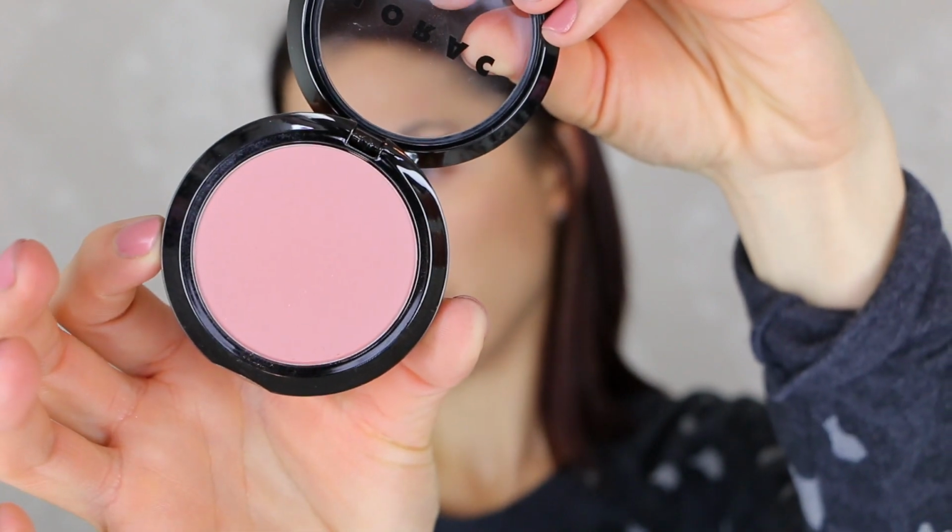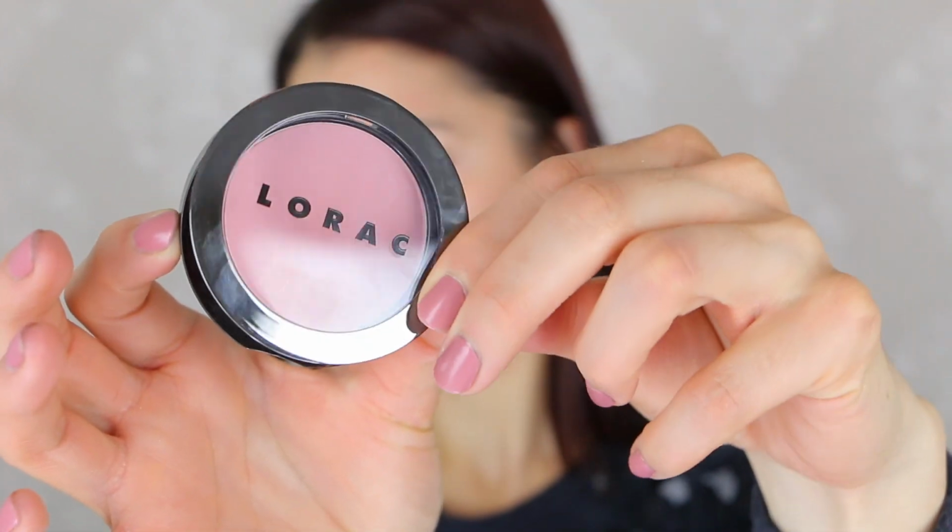For blush, I'm using this one from LORAC. It's a pretty rosy matte color. Again, because I do get a little bit of oiliness, I like to keep everything matte except for my highlight on my face. And these blushes from LORAC are so incredibly pigmented, you don't really need to use a lot. You just tap your brush in very lightly and the color applies and transfers really nicely. And you have to be very careful with these because they're very pigmented.